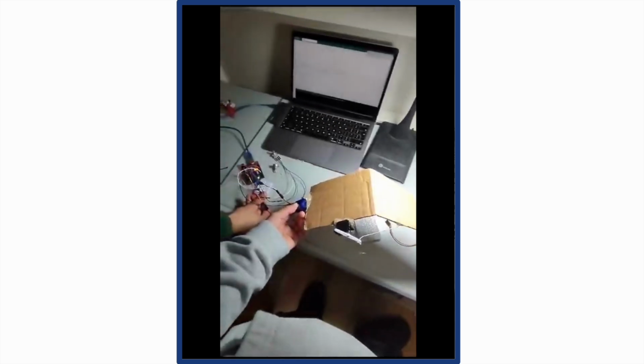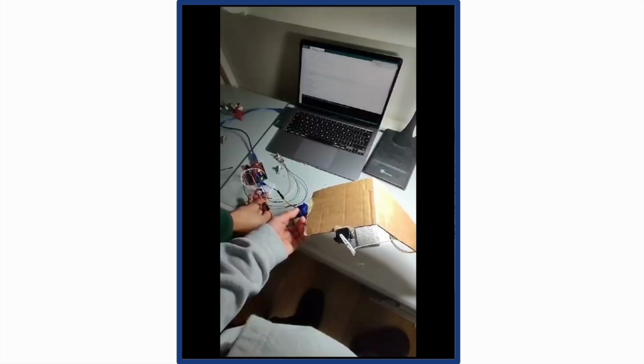This is our first prototype, made out of cardboard, servos, some hot glue and an Arduino. Here you can see the folding mechanism, which works really well.